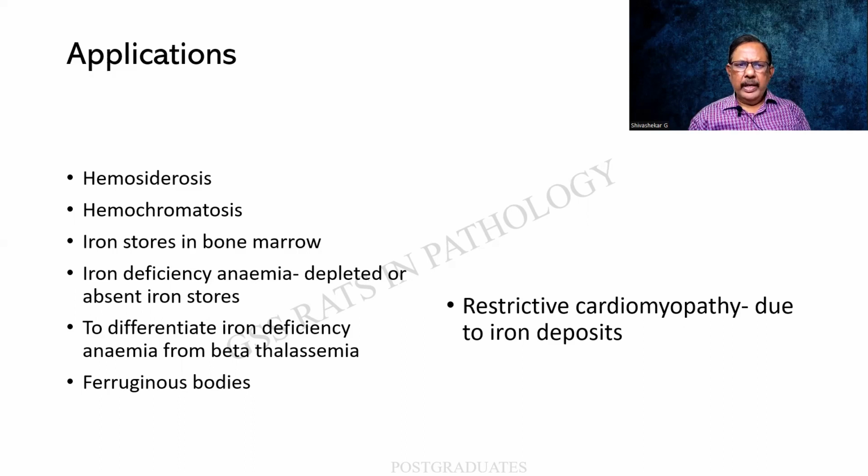Iron stores in the bone marrow. I have already shown you the degree. Some pictures also shall come up. Iron deficiency anemia. Obviously, when there is not going to be any iron, and I'm seeing a hypochromic RBC, then it is probably iron deficiency anemia. I mentioned earlier to differentiate iron deficiency anemia from beta thalassemia.